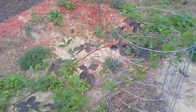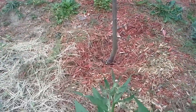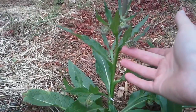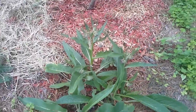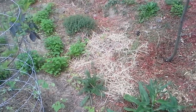Throwing out a question there for any comfrey growers. Have you known your comfrey to flower so early here in the spring? I figured that it would take its time and maybe not flower until about, I don't know, June at least, but these 3 comfrey plants here have really taken off. Maybe it's the yarrow, who knows.